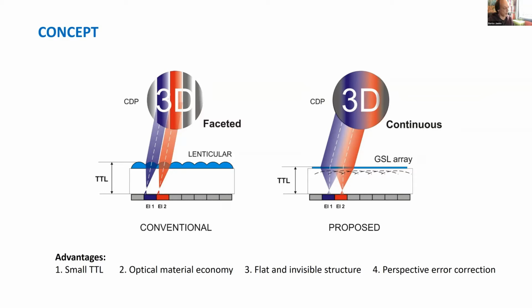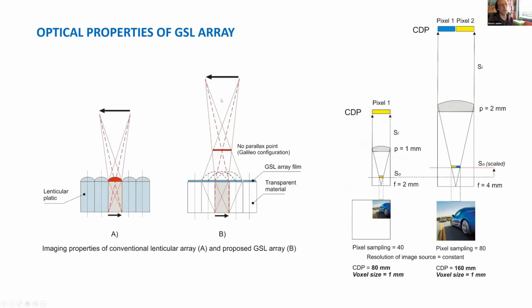Another advantage is optical material economy, a flat invisible structure for the viewer, and some perspective error correction because it's a partially heliocentric system. This is just a schematic, not fully correct, but principally it shows the idea. On the left is lenticular, where the principal point of the lens is on the lens. In our solution, it is shifting perspective.